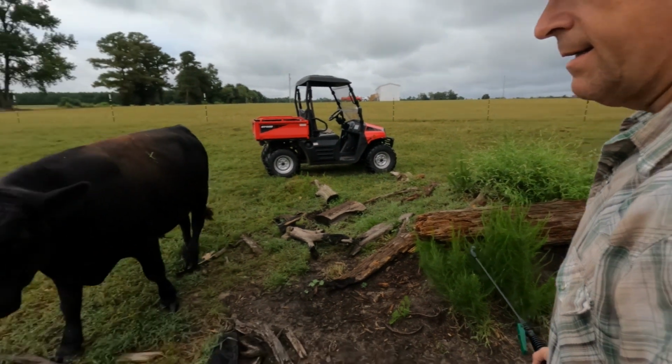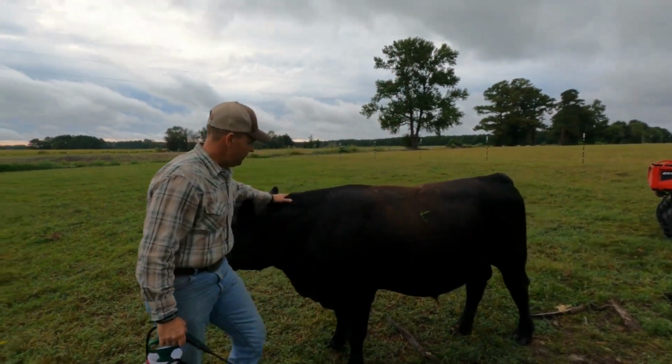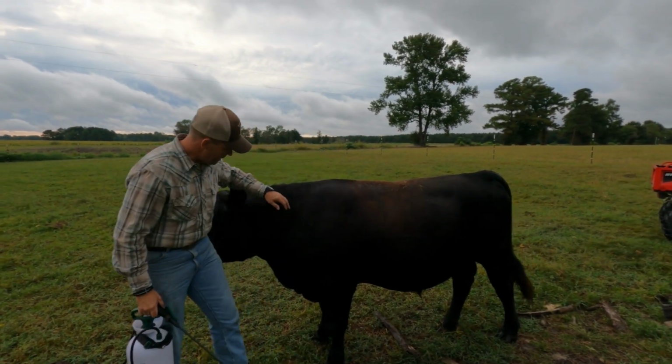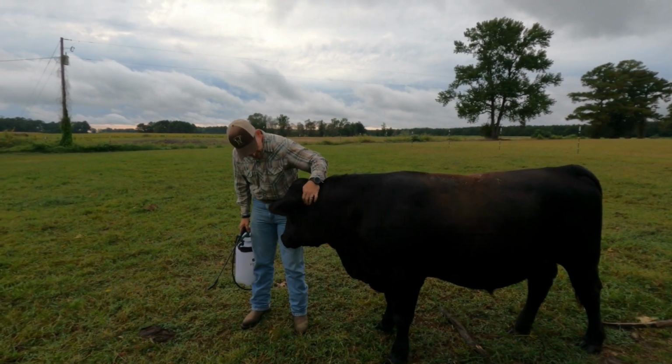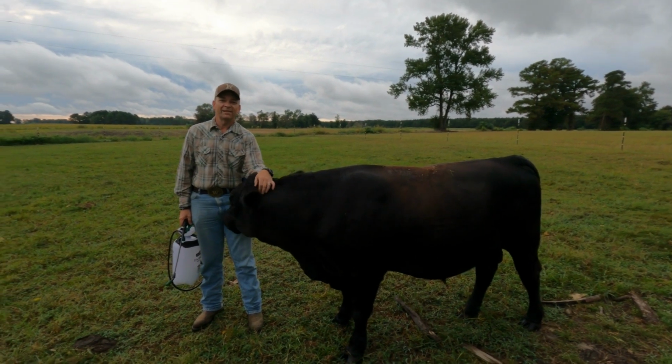Old Elmo didn't know what to think last night. He was acting about half crazy, wanting to run and cut up and kick, but he did good. He didn't bother the baby none. I had to holler at him a little bit, though, because he wasn't quite sure what was going on, I don't reckon. And he was acting kind of funny. He was pawing the ground and all kinds of stuff.